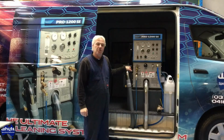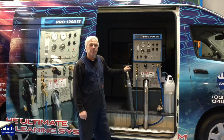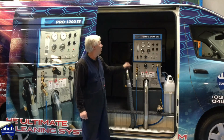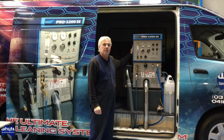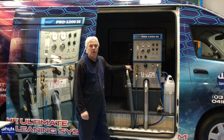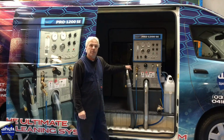So when it comes to actually servicing the unit, there are 4 main areas that we need to look at. One being the vacuum pump oil level, the second being the pressure pump oil level, both of which are behind these side panels and easy to access. The third is to lubricate the drive shaft or the main drive system for the unit. And the last item that needs to be looked at is the tension of the drive belt.